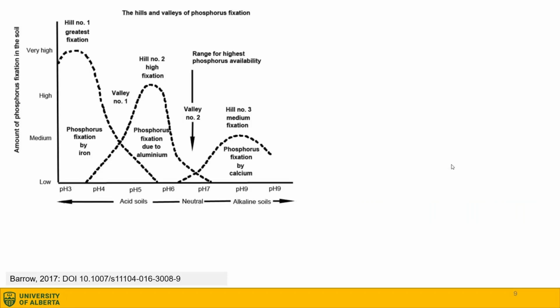I found this really nice graph yesterday that depicts soil pH on the y-axis, and you can see where the soil pH is acidic, neutral, and alkaline, as I showed you before. And then they show the hills and the valleys of phosphorus fixation. It's interesting that in the first hill, which is pH less than 4, we have phosphorus fixed by iron. And then we have this sweet spot where there is some phosphorus availability, and then it's fixed again by aluminum, and then later on by calcium, as your pH increases.